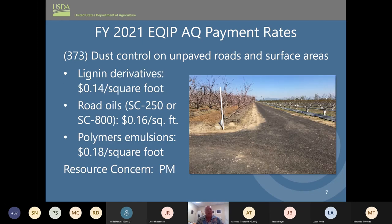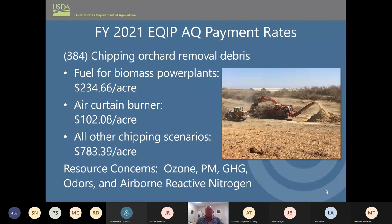Okay. We also offer payments for chipping orchard removals. Now, I know that's not harvesting. Usually the orchard removals happen after the last harvest. But the resource concern benefit is that it avoids agricultural burning. And these days, with a lot of the burn restrictions that are taking place, especially in the San Joaquin Valley, there might be opportunities where we could offer a payment to help chip those orchards.